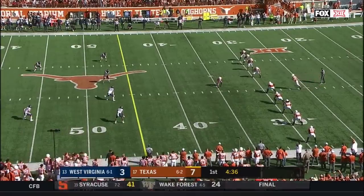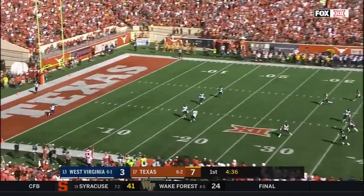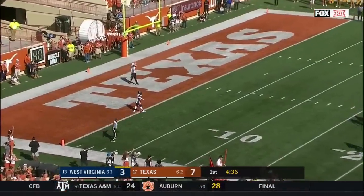Devin Bush is the deep man for the Mountaineers. And Dicker sends this one into the end zone deep for a touchback.